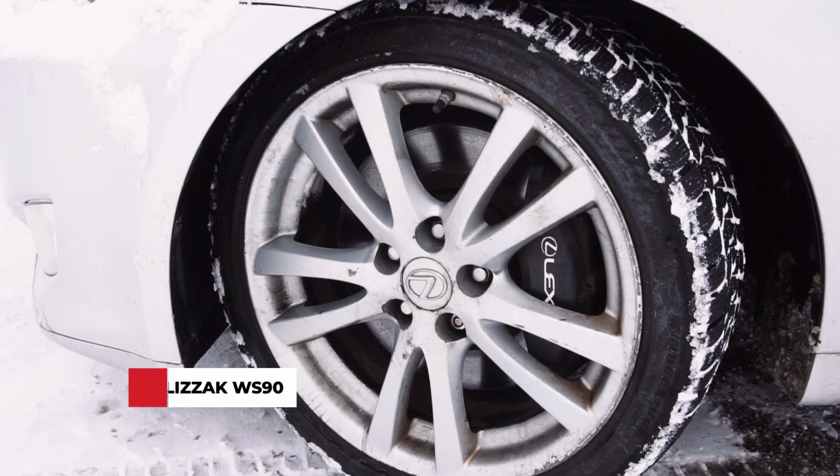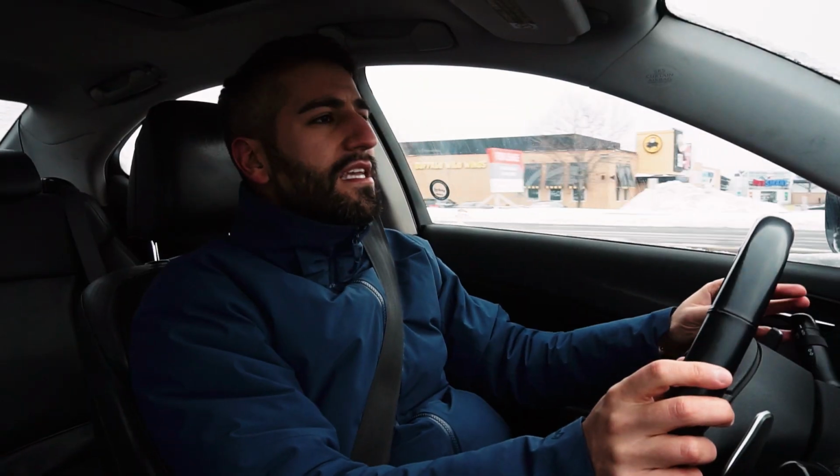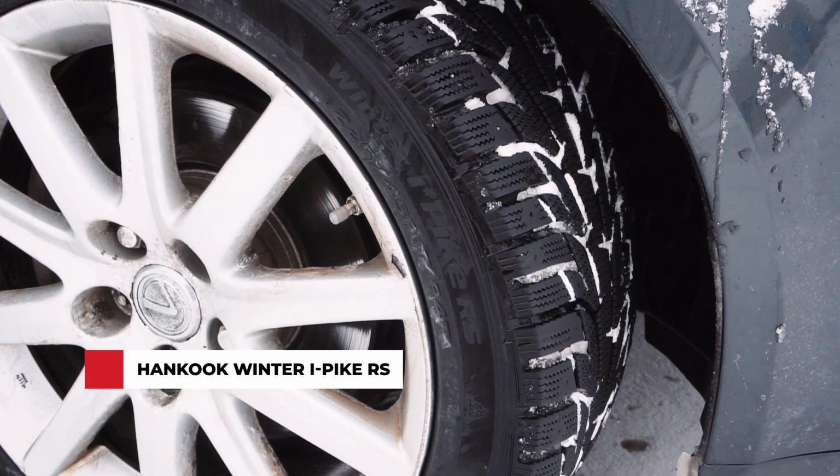So if you're driving this car in the winter, in terms of the traction experience, these are great cars, and you can have a lot of fun with them because they're rear-wheel drive, which is what I love. But to make sure that you have traction on your commute or anything else, get a good set of winter tires. I have Blizzaks on my Lexus IS350, and they're the new ones from 2019. And then I have the Hankook eye pikes on this car, which I actually prefer.